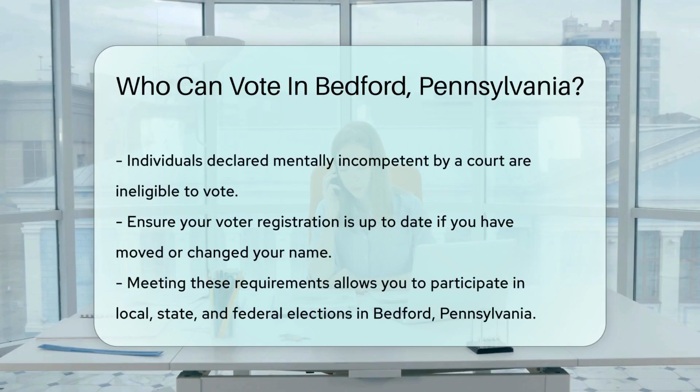Finally, ensure that your registration is up to date. If you have moved or changed your name, you must update your voter registration information. Meeting these requirements allows you to participate in local, state, and federal elections in Bedford, Pennsylvania.